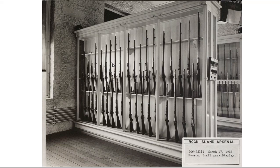These actual racks have been repurposed. I think we've repurposed about six of them over time into the displays in the current museum. And so we actually harken back to some of the earliest aspects of the museum displays, even in the museum displays we have today.